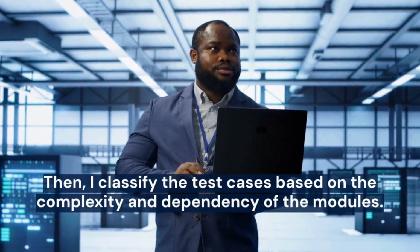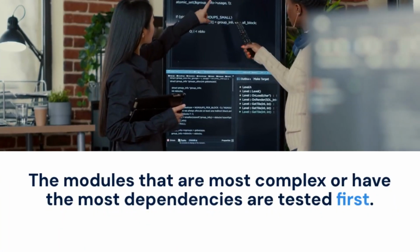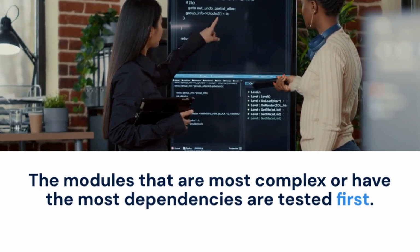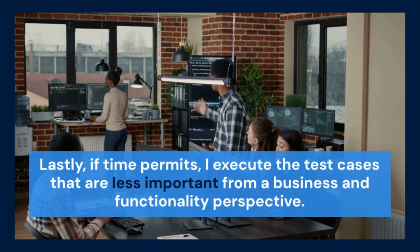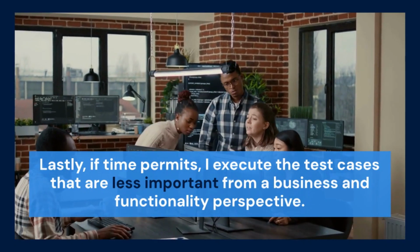Then, I classify the test cases based on the complexity and dependency of the modules. The modules that are most complex or have the most dependencies are tested first. Lastly, if time permits, I execute the test cases that are less important from a business and functionality perspective.